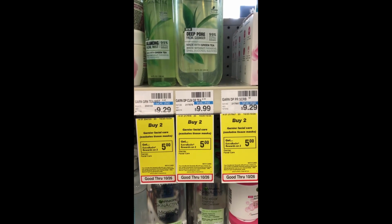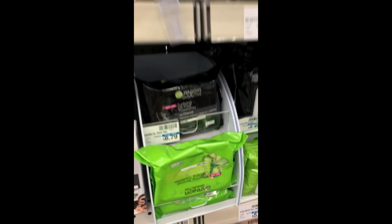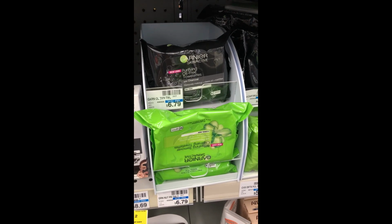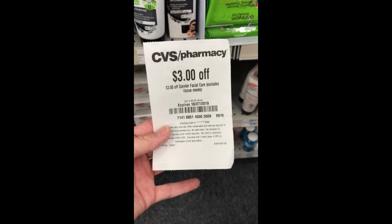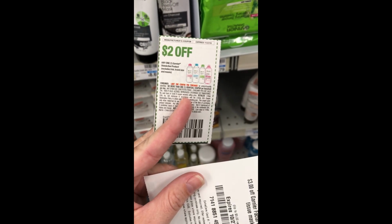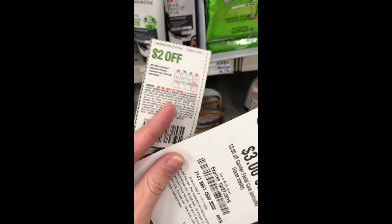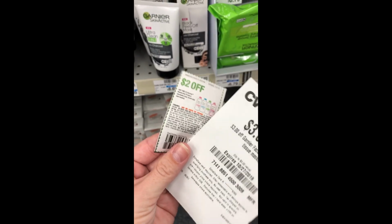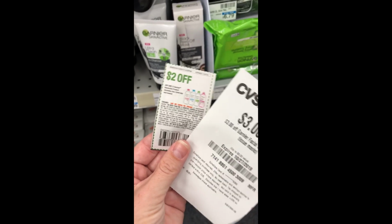Garnier facial care is on sale. Buy two, get a $5 extra buck. So I'm gonna pick up two of these purifying oil-free towelettes and cleansing towelettes. They are $6.79. Everyone got this coupon. It's a $3 off Garnier facial care CRT. Then you're gonna use a $2 off Garnier Skin Active product that we got in today's inserts, the 10/20 inserts. There's also a digital coupon that you can use, or one that you can print from coupons.com. So a lot of different areas that you can get the coupons. Makes for a really good deal.